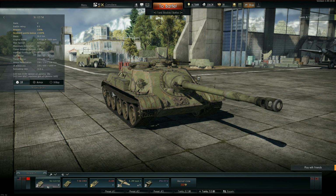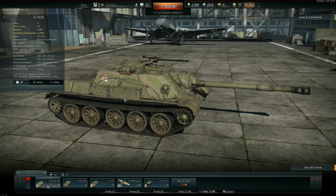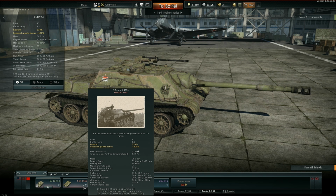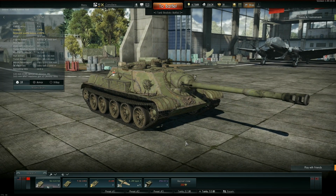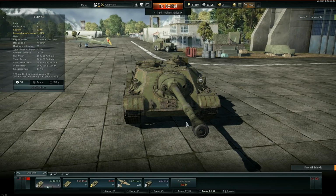I don't think it's worth taking shells out of this tank because there's not many already. I guess the question is, which tank would you take shells out of? The T-54? It has 1 less shell. I would never take shells out of my T-54, so I'm definitely not taking shells out of my SU-122-54.